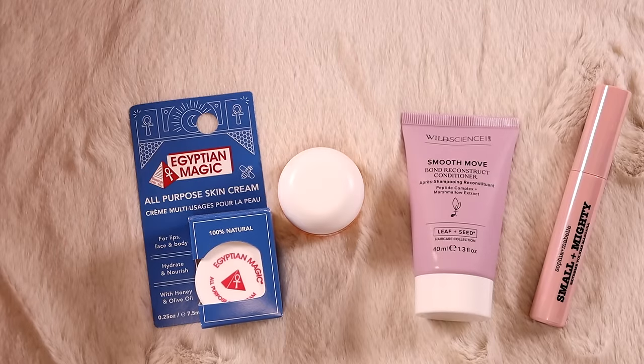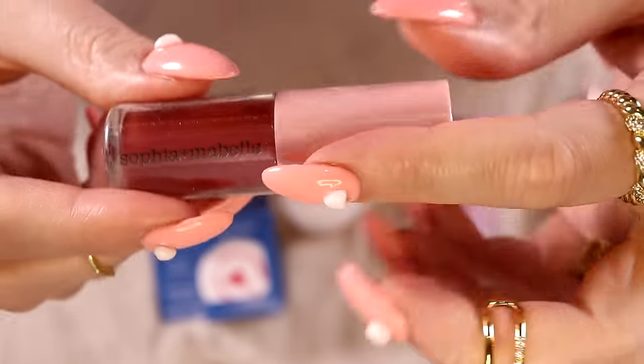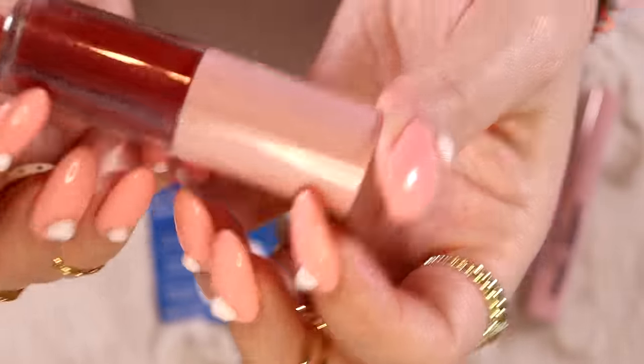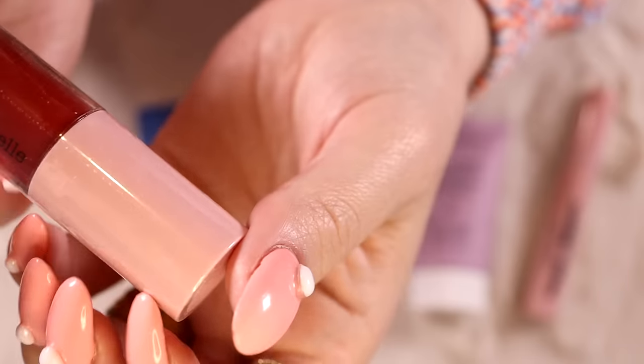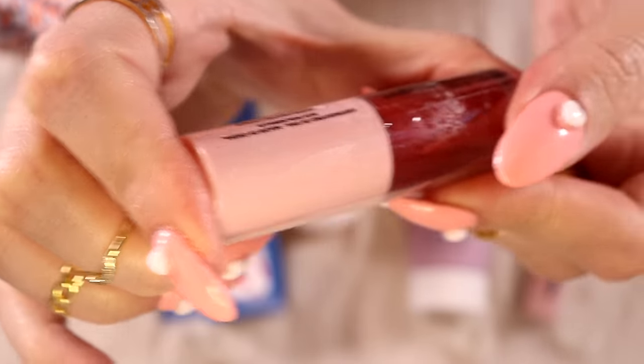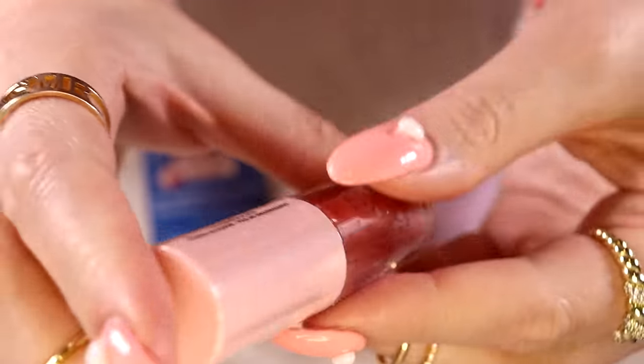And the last item that I thought might have been Sophia and Mabel, but it's not what I thought it was. I thought it was nail polish, but it seems to be for lips. Oh, tinted lip oil. Yes, please.